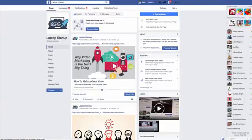Let's take Laptop Startup for example. If you want to generate more traffic over Facebook, you want to get more results for your posts inside of Facebook outside of video, text, and image posts, Instant Articles is a great way of doing that.